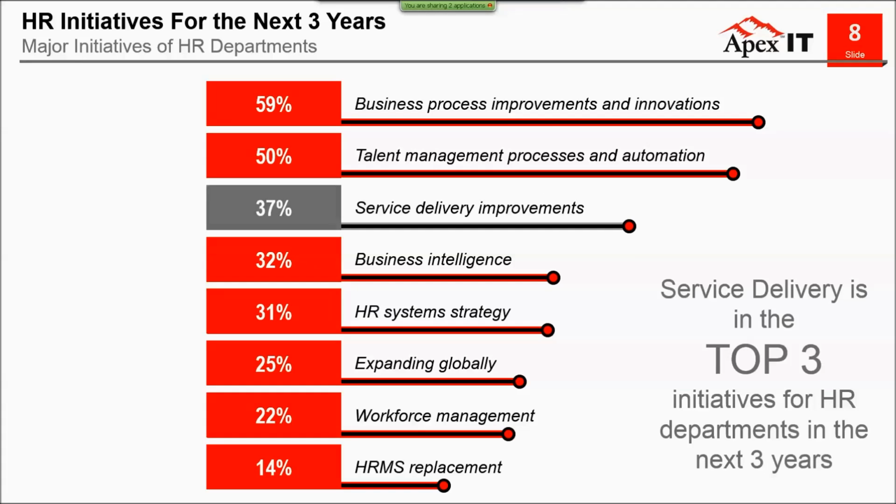I thought this was a little bit interesting. Service delivery improvement is the number three initiative according to the 2013-2014 HR Systems Survey. Institutions are investing in improving the service by transitioning to shared services with an HR HelpDesk application because there are really proven benefits for doing so.